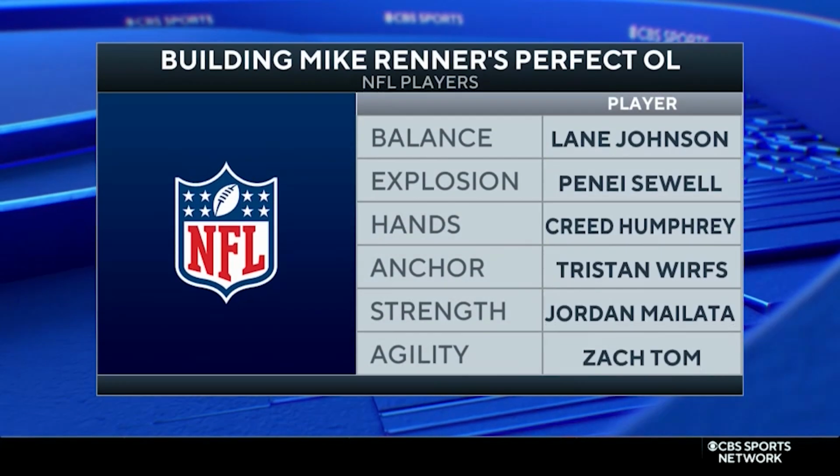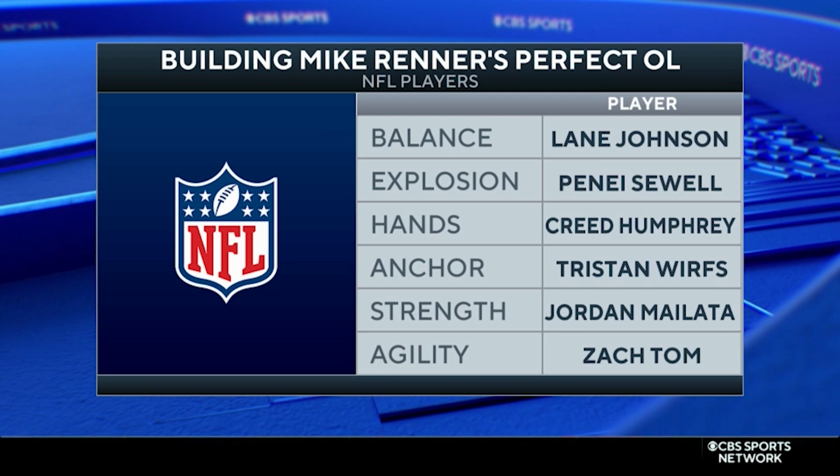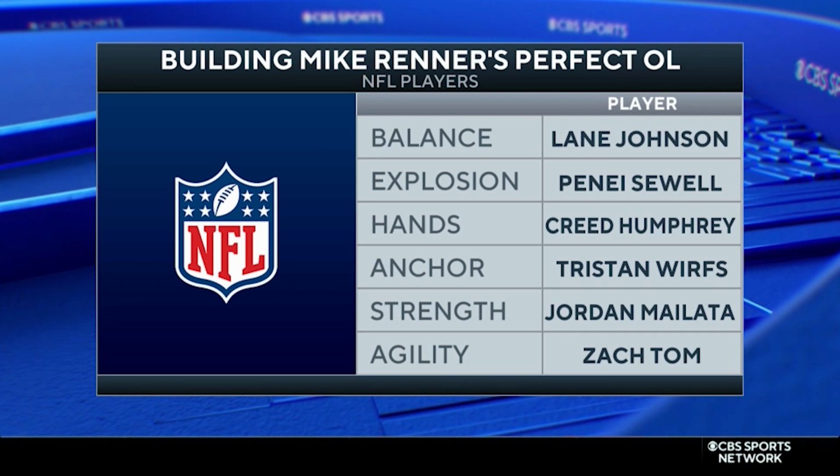I'm going to start with an NFL list just to give you guys a preview of what we're talking about. Maybe this won't help you at all, but I'm just going to do it. Balance: Lane Johnson, I think, is the GOAT in this. He truly could be every one of these, but I'm not sure I've ever seen him on the ground.